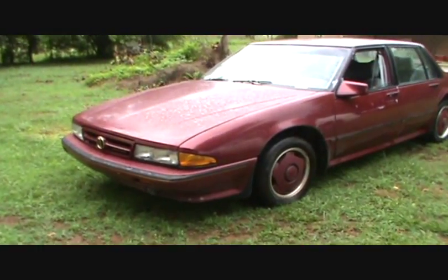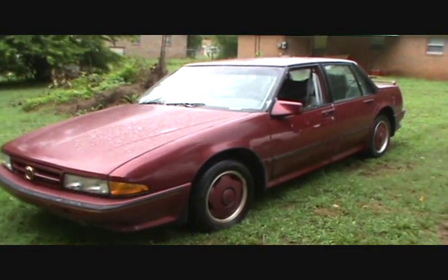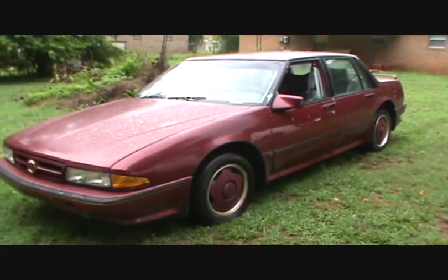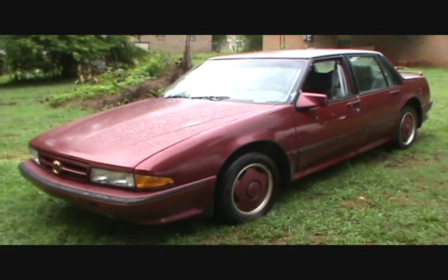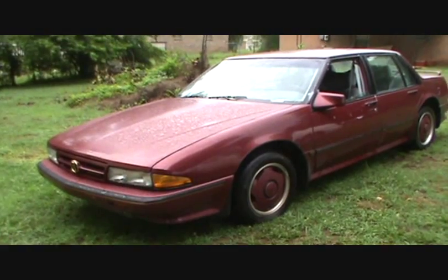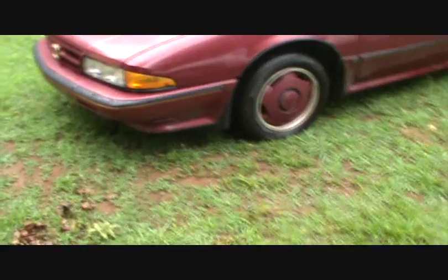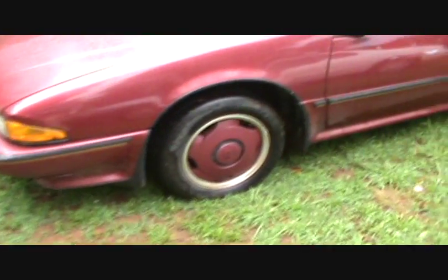But I saw this car and I thought, well, for the money, I just can't pass it up, because it's got a few issues that need repaired, which for me it's easy to repair, but most people that ain't got any money, you're looking for a cheap car, they will not touch something like this. So let's just give it a walk around and see what we got here.